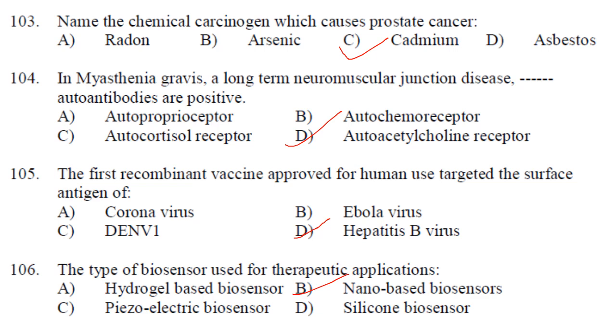So myasthenia gravis is an acquired autoimmune disease in which autoantibodies against acetylcholine receptor at the neuromuscular junction are produced. So autoantibodies are positive for acetylcholine receptor. Then next one. The first recombinant vaccine approved for human use targeted the surface antigen of hepatitis B virus. A question based on hepatitis B virus vaccine was asked in July this same year in the SET Biotechnology exam.